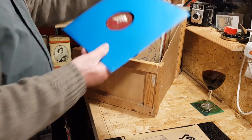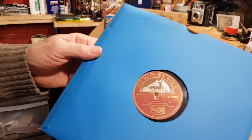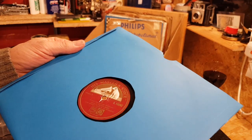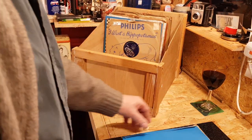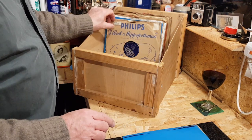First keep. What's this one? Nice blue, nice blue one. There was some nice green ones as well. Perry Como, that goes in the reject. Sorry for you Perry Como fans.